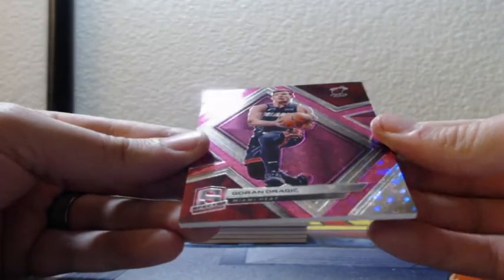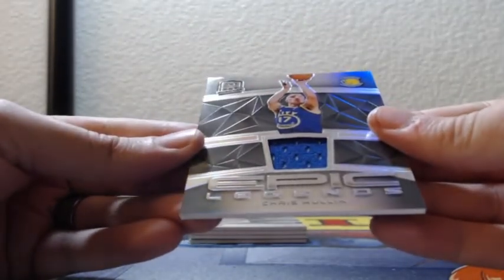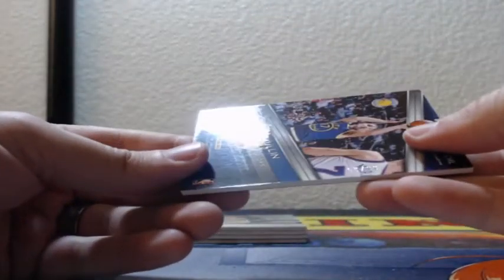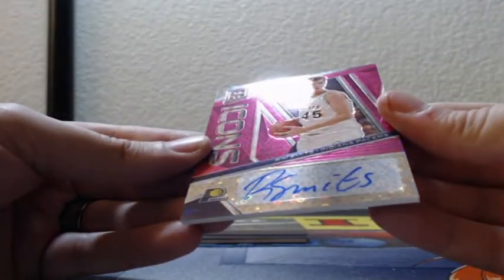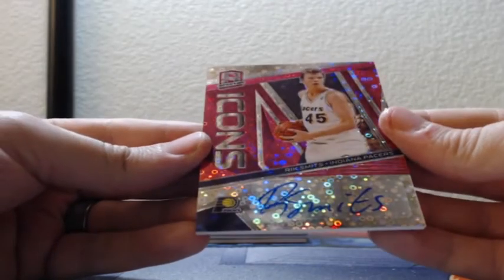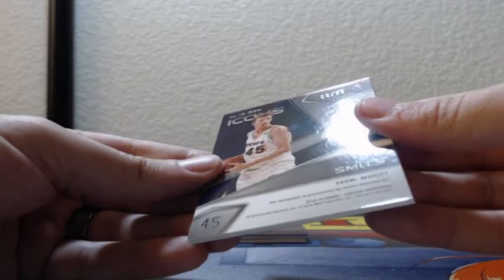Pink, Goran Dragic. He is out of 25, Miami Heat. Who's this? Chris Mullen. It's Epic Legends Patch. Golden State Warriors, that is out of 99, 58 of 99. Indiana Pacers, we have Rick Smites. Indiana Pacers, pink, neon pink icons autograph. That is 10 of 25 for the Pacers.